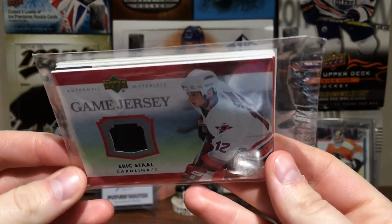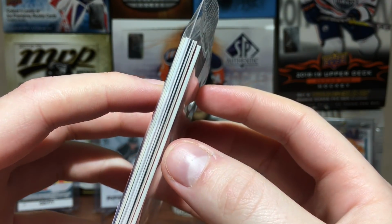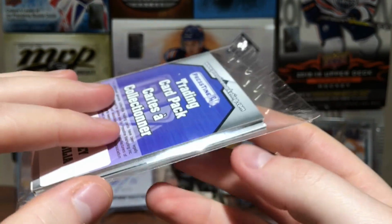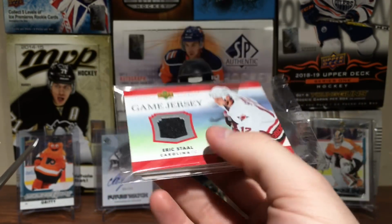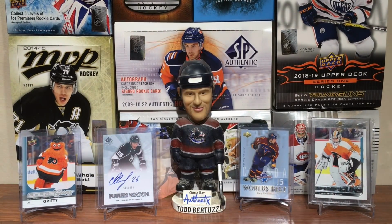I already see the card in the back there. So you get 5 hits. Doesn't look like there's any patch card or anything. It looks like a couple autos, a few jerseys. This one, yeah, it's actually a pretty thick card. So yeah, let's get right into it. So expecting 10 jerseys or autographs in here. And I think I was paying $2 or $3 per card. So that's pretty fair. Like, that's a nice Eric Staal upper deck game jersey right there. But yeah, let's might as well get that one out of the way right now.